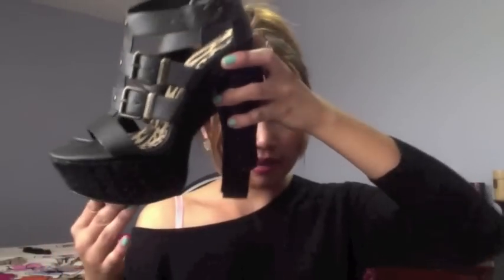Anyways, let's begin. This is the first pair of sandals that I purchased, which are these Jessica Simpson sandals in black that have a platform. Against my clothes you can't really see the platform, so it's right there. It has pretty high heels, as you can see, chunky as well, and this is very comfortable to walk in. I think it's because of the platform that's built in with it.